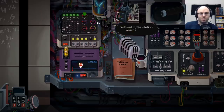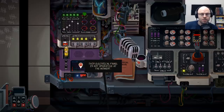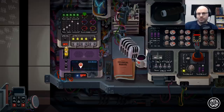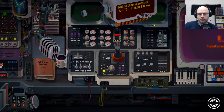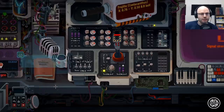So that's a flux capacitor. I get it. What are you? I don't know what you are. This electrical panel is not operative at the moment. Oh, of course. It's a standard socket X1. Don't. There's no incoming beacon request, and that's not a piano.